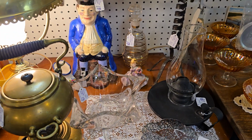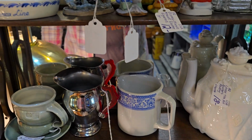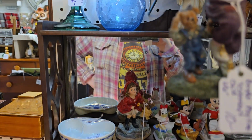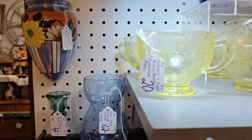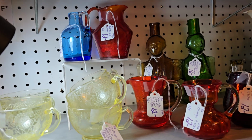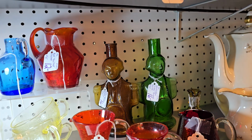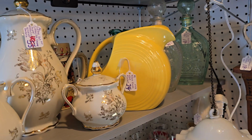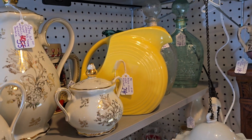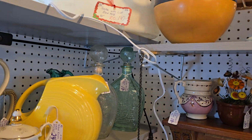The Joseph down there, she has been repaired. $18, and then 30% off. Our blue Crackle vase would be $12, so that'd be $8.40, as well as all these that are marked 12 become $8.40. 16 would be $11.20. So $28 on that coffee set. We have a nice Fiesta yellow pitcher at $24, and then 30% off. Some nice bottles, $18, and then 30% off.